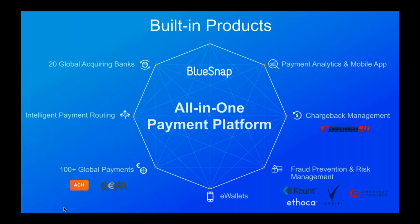The acquiring banks that Mike mentioned are essential for trying to capture more sales globally. And with the intelligent payment routing technology built into our solution, we make sure those payments are routed accordingly, so you have the best chance at better payment conversions. The global payment types and currencies are all built in, from everything like ACH to SEPA, and all the other alternative payment types that global shoppers are looking for when they check out.